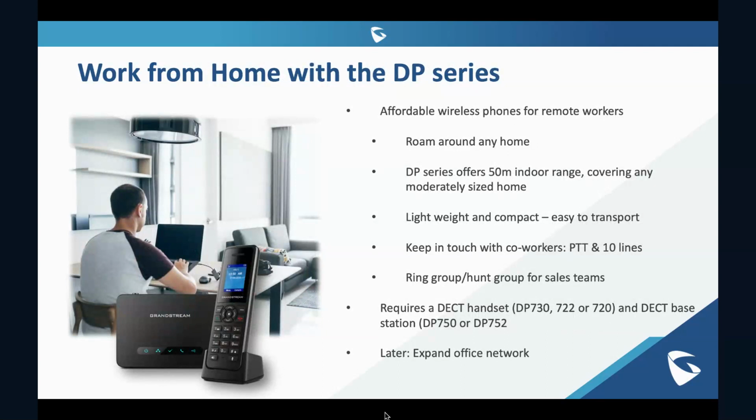And then also we have people that a DECT solution is more suited for. So there is a whole blog section on our website which compares DECT and Wi-Fi voice and why you would look at one over the other depending on the environment that you're in. So I would encourage people to go to our website and have a quick look at that blog.